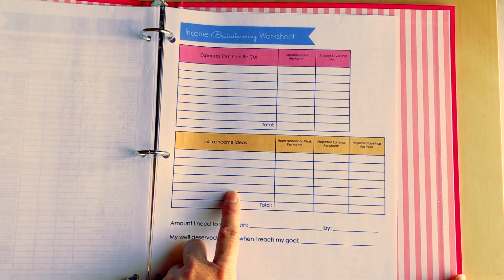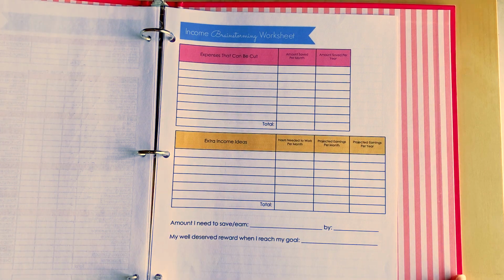Then figure out how much money you need to earn extra a month to cover the gap. Say it's $100 a month. What can you do to earn an extra $100 a month? I think everyone has a skill or something you like to do that can earn extra income. It could be anything.